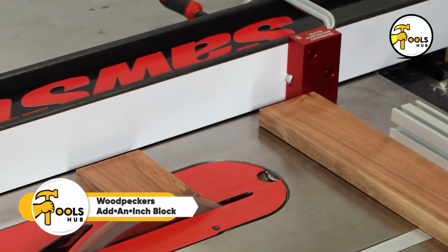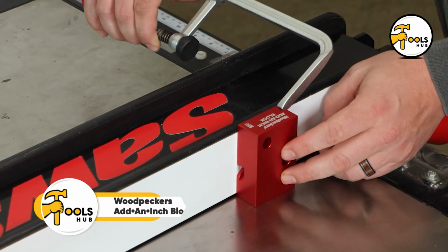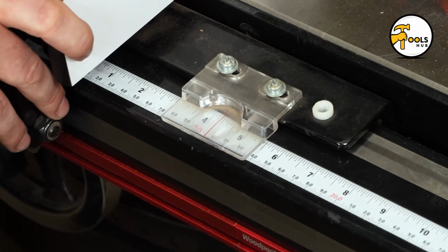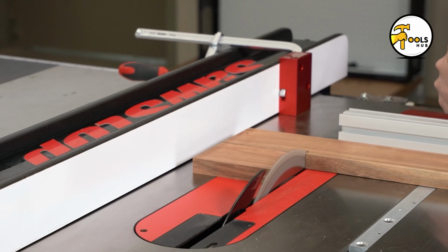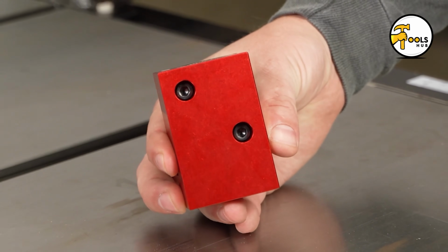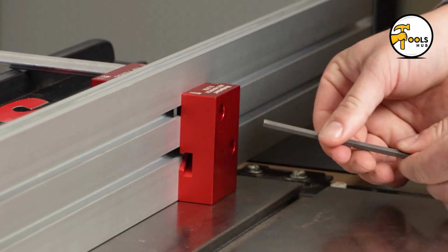Here's a simple tool that saves you a ton of hassle: the Woodpeckers Add an Inch block. Instead of doing mental math every time you need to add an inch to your fence or stop, you just place this block and you're good to go. This small yet mighty block is machined from aluminum and finished with laser-etched markings accurate within thousandths of an inch. It has a non-slip base and knurled edges, making it easy to handle while setting fences, stops, or router bit heights.